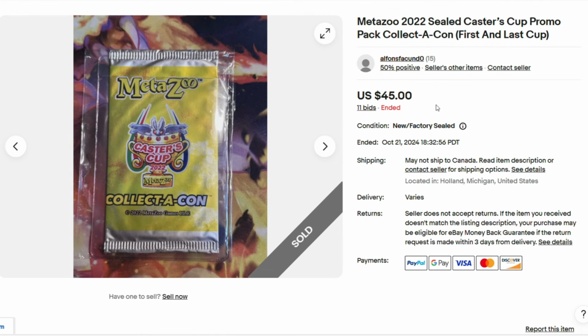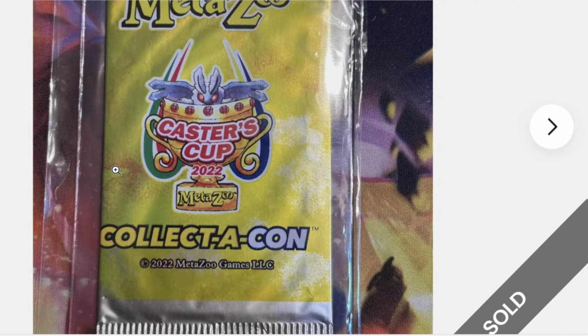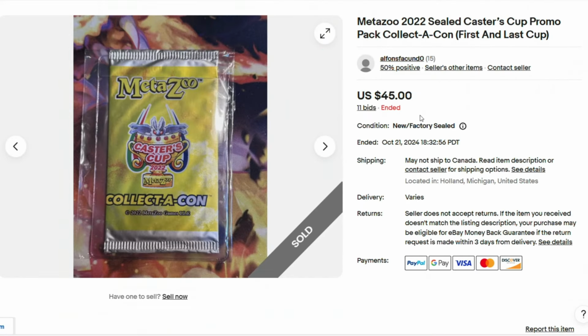Here we have a sealed Collecticon promo pack, so you're going to get 3 cards in there. The listing is interesting. It says first and last cup. I wonder if the new ownership is going to have future caster cups. If they do, I imagine stuff like this is going to be pretty damn collectible. So the pack with 3 cards in it sold for $45 American.